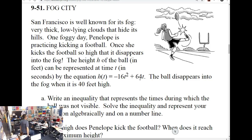And this equation actually makes sense for a real person kicking a football. You'll see -16 a lot. That deals with your gravity. So the height, h, of a ball in feet can be represented by that equation when t is seconds. So go ahead and if you want, jot down h of t is -16t squared plus 64t.